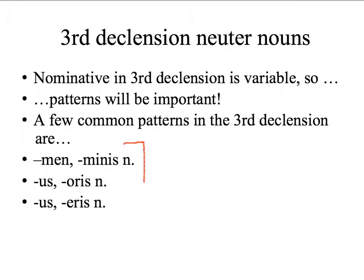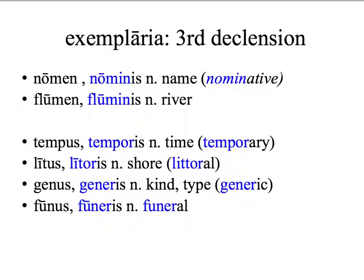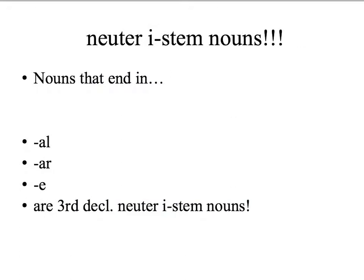There are also common patterns of neuter nouns in the third declension. You can be very certain that if you see a noun whose nominative ends in men, genitive singular will be minis, and it will be neuter. Us, oris, neuter. Us, eris, neuter. A few common nouns to review: nomen, nominis, and the genitive base often shows up in English derivatives. Flumen, fluminis, neuter, river. Tempus, temporis, neuter, time. Litus, litoris, neuter, shore. Genus, generis, neuter, kind or type. Funus, funeris, neuter, funeral.